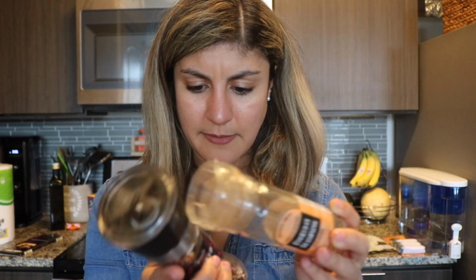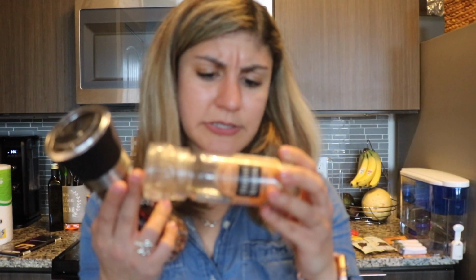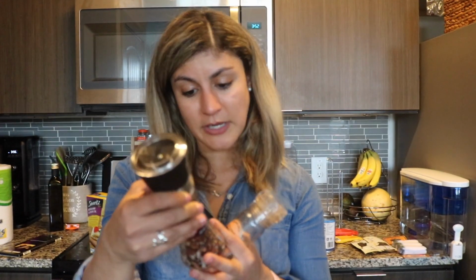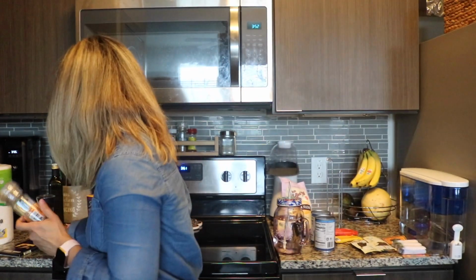Let me see if it's the same. Well, this one has sea salt, mustard seeds, black peppercorn, coriander, onion, garlic, paprika, and chili pepper. This one has sea salt, chili, cumin seeds, coriander seed, cloves, and smoke aroma. So it's missing a few ingredients, but it's almost the same with the chili and the sea salt. So I'm excited that I found this as a replacement for my everyday seasoning.